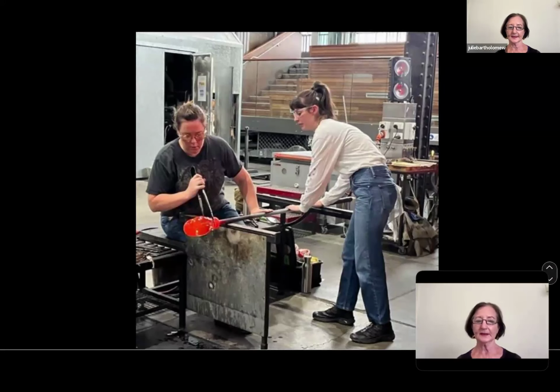And the skill is just, I'm so in awe of what these artists are able to do. It is really quite extraordinary. And it's something I just don't think I could imagine doing myself. Even though I've been around fire and kilns and heat all my life, I really don't think I can do what they do. So this is Nettie working on one of my pieces with her helper, Meg. Next, please.